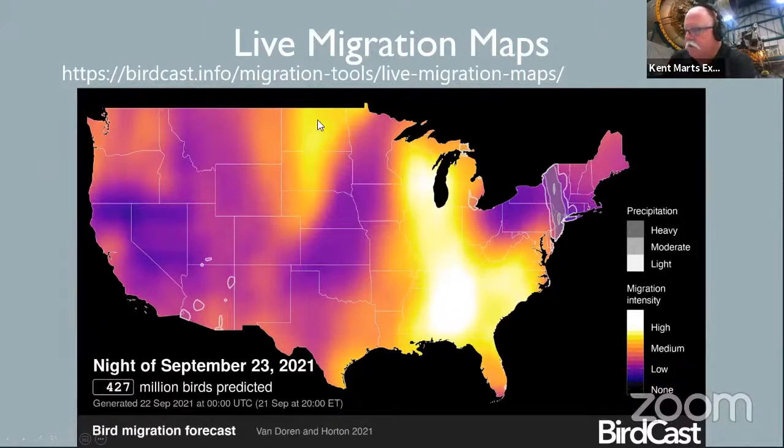And I think this is interesting up here in the Dakotas, North Dakota and South Dakota. There's an interesting little push coming down. I wish I knew what kind of birds those would be. I meant to check today to get a prediction map for the 24th and forgot to. It'll be interesting to see what that looks like on the next night, where that patch of birds is going to go.